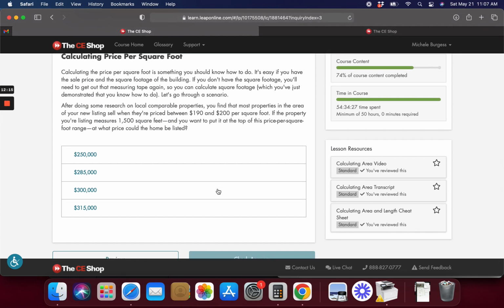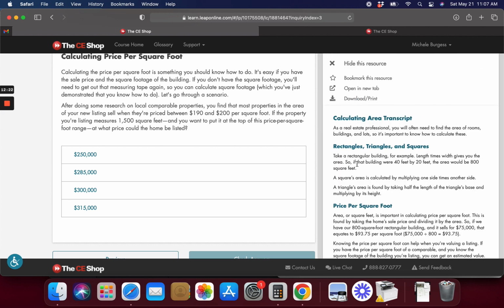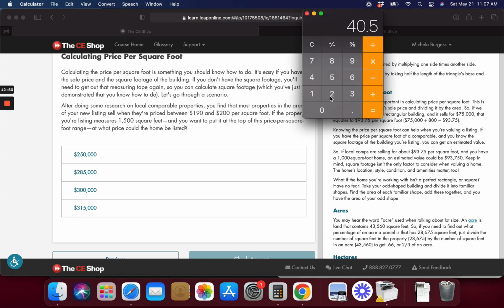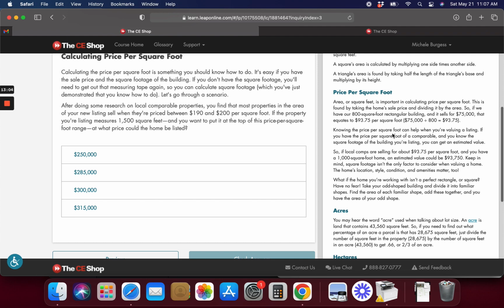If the property you're listing measures 1,500 square feet and you want to put it at the top of the price per square footage, at what price could this be listed? So that would be... the way they're doing it over here is 800 square feet sells for 75. If the property measures 1,500 square feet and you want to put it at the top, I guess it would be 1,500 divided by 200, right? All my math people, would it be divided by? It's not really helping me with this.